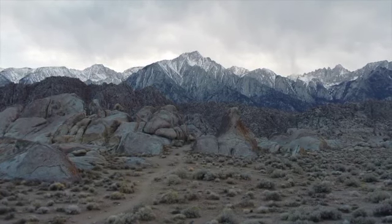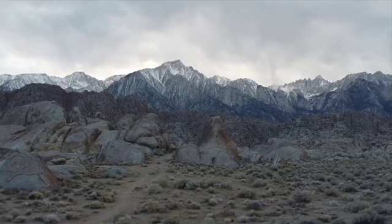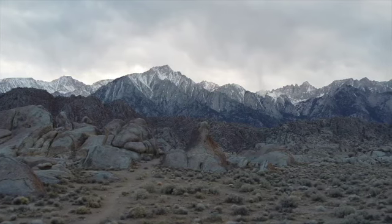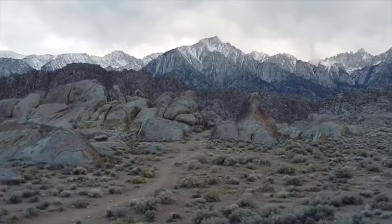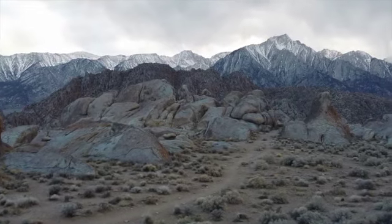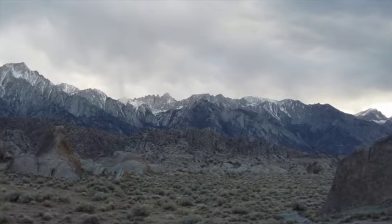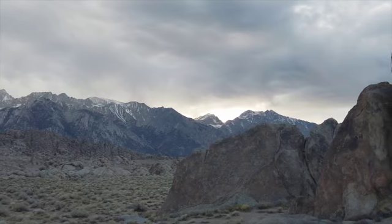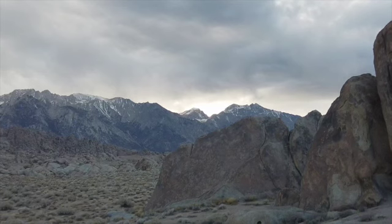Well, this is the direction I'm facing for my photo tonight, and you can see a very large peak there in the distance, and in the foreground I have some of these rounded rocks that are typical of Alabama Hills. And over to the west, northwest a little bit more, the sun's going to set over where that light patch is. So it's a little north of where my peaks are that I'm framing up.